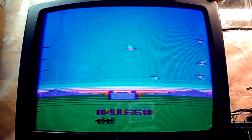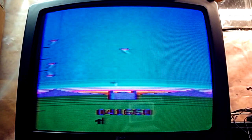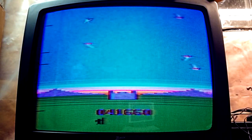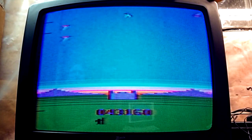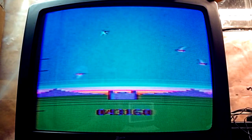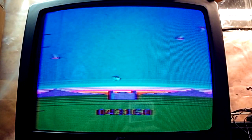Now we gotta fight these things. I don't know what they are. They're all different enemies, though. That's another thing that sets this apart. The Joust game, it's really just the same enemies over and over again. Some of them change color based on their speed and how hard they are to win a joust with. And then you also have in Joust the pterodactyl, which is not in this one, obviously.